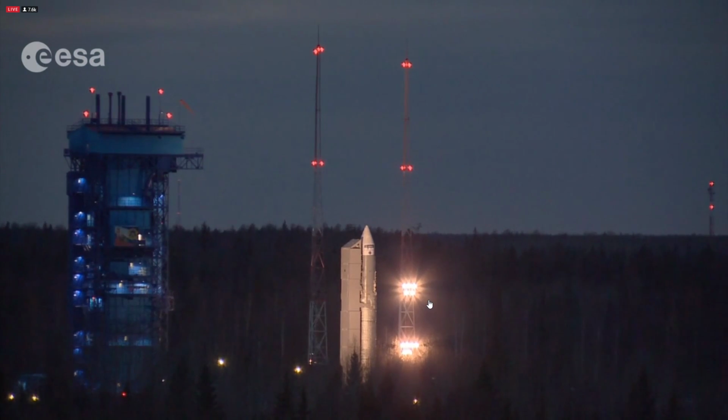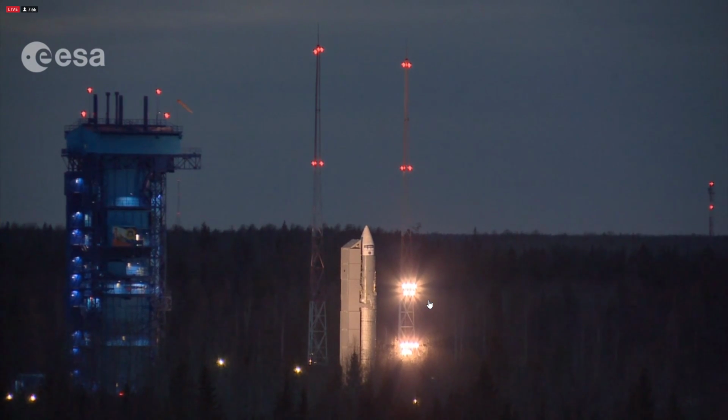You're becoming a bit of a regular, aren't you, over there in Plesetsk? Yes, we've been in Plesetsk a few times. Last October we launched Sentinel-3B. Two years ago we launched Sentinel-3A, the sister satellite that Sentinel-3B will soon join in space. Guido Lovrini, thank you very much indeed. Best wishes to the teams there as we get closer now to the launch.